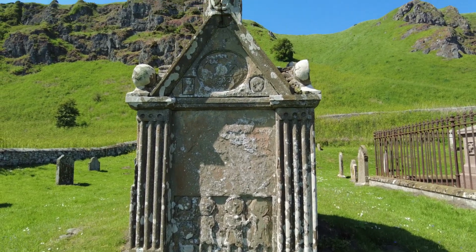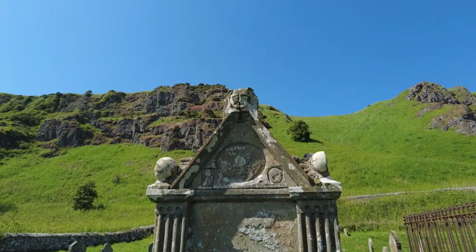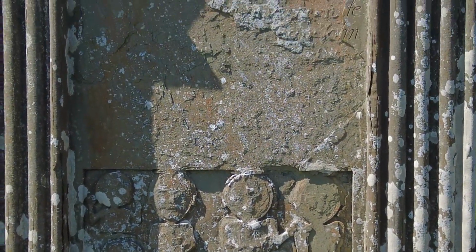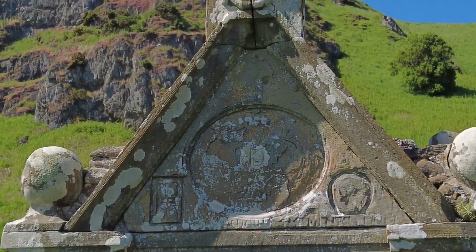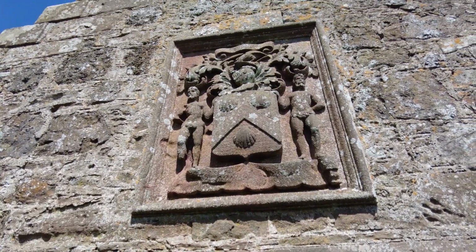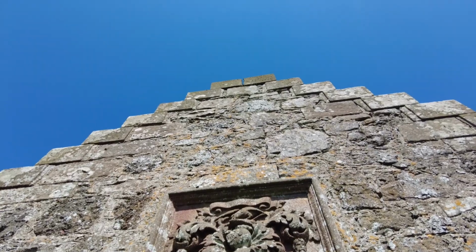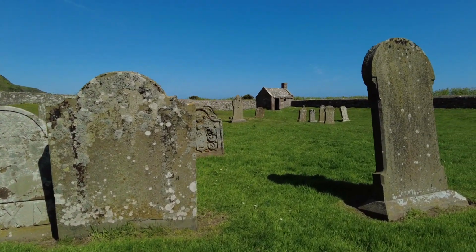Yes, hearts and bones, angels and tools of the trade, all symbols of mortality. Look for the hourglass just coming into view on the top left there. This is a 17th century one, I think. And here's the coat of arms of a local family called the Grahams of Morphie, still above the door. And there's a last view of the watch house in the distance there.